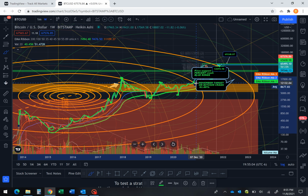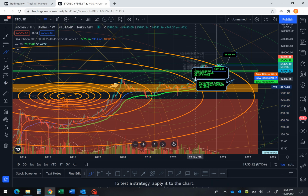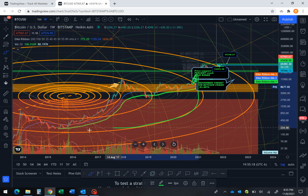Now, here's a critical thing. This is a major difference from what's been going on. All through there, you've been getting rejected by that orange ring. But if you look back now at the ring that you pumped up through, let's look back at the last time you came across this ring. And that was right here. And what did you do? You blew right through it to the next ring. See that? And then that's when you started getting rejected by that ring for a long time to consolidate.